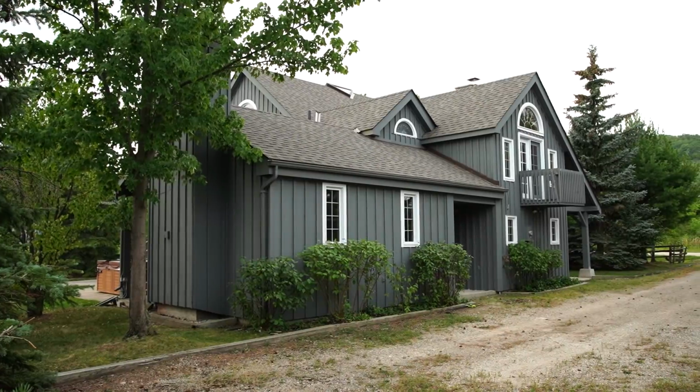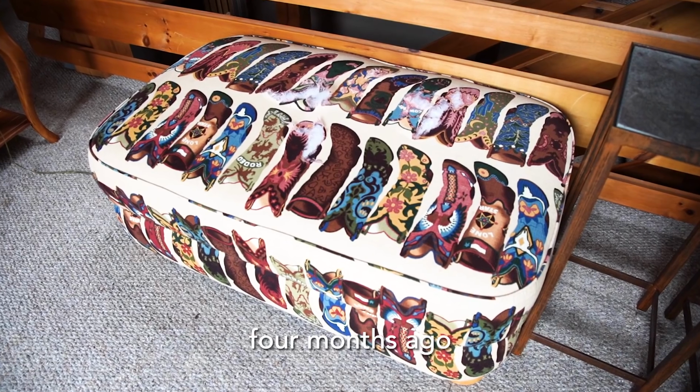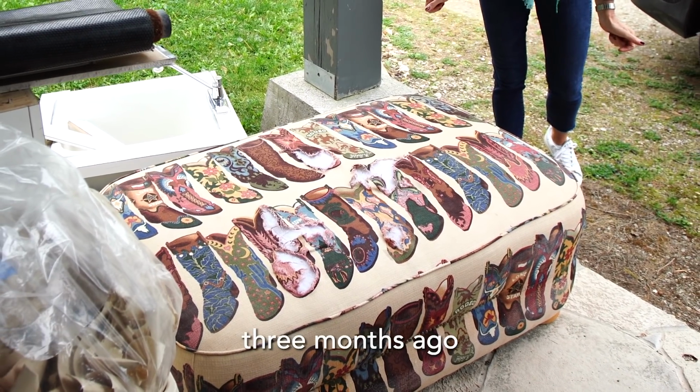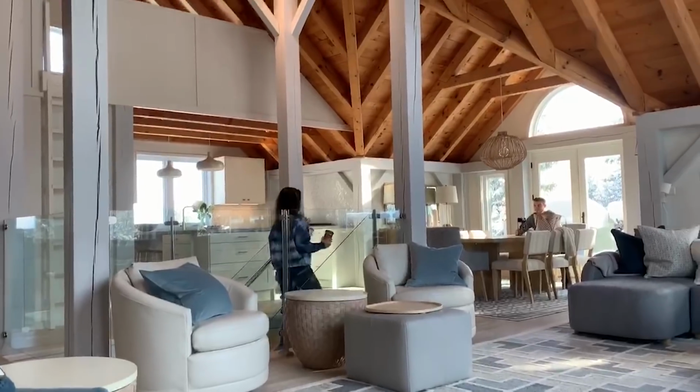We started this reno 4 months ago. We've got some furniture left over by the previous owners. And one question I have is, how come every time I come, the cowboy boot ottoman is still here? And today, I can finally show you the finished living room. I have a little design surprise of my own. So wait till we get to the living room, Sarah.